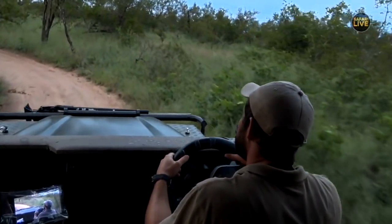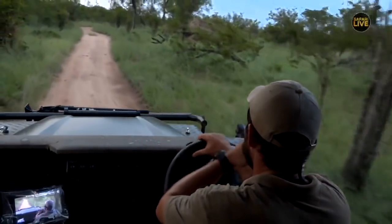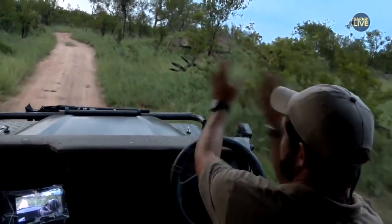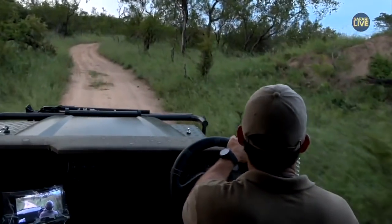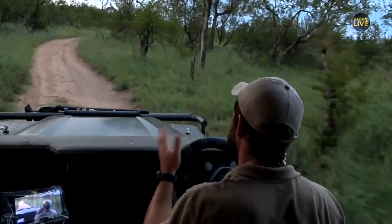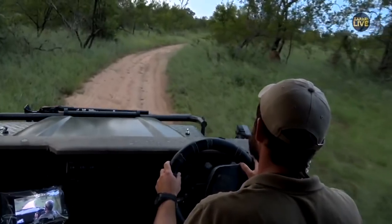Okay. Now, we are going to find this leopard walking down the road. His general direction of movement was this way this morning, so if he continued on, then this is where we may find him. If not him, we may find some sign of him moving down here at least.